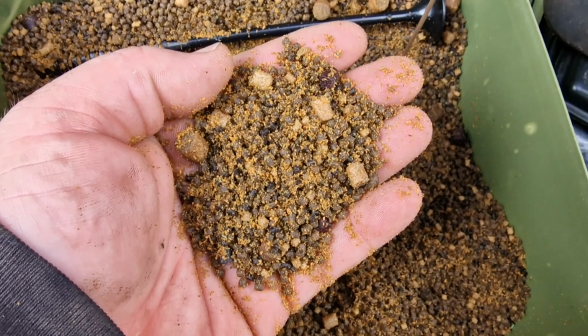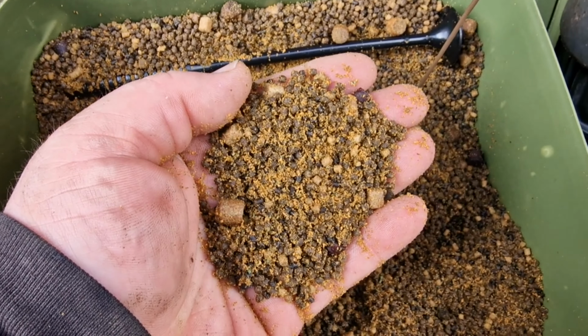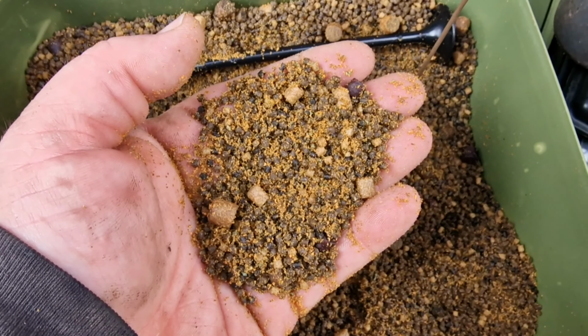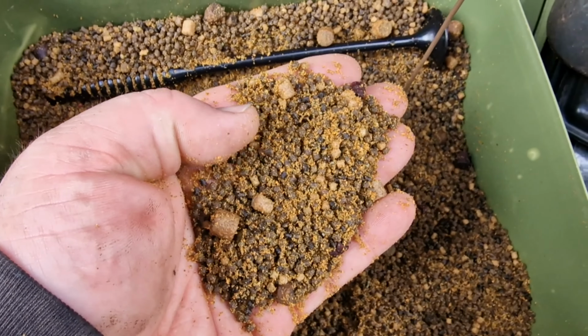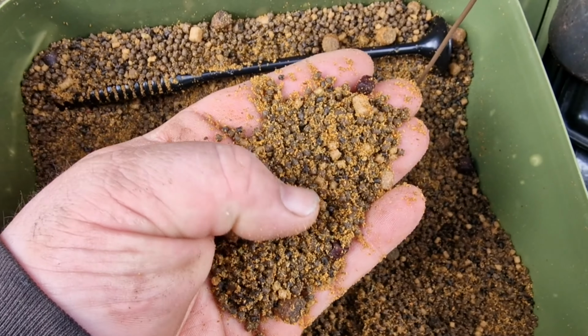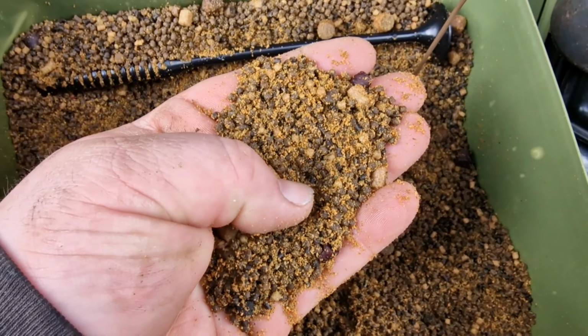So at the start of the season, I put together my PVA bag mix for the season to come. In there, I've got some of the little gem small pellets. I've got some of the crushed pellets. In there, I've got some of the simple 6mm pellets that you get from fisheries, just to add a bit of variety. And I've got some of the crushed Tutti Frutti boily powder as well.